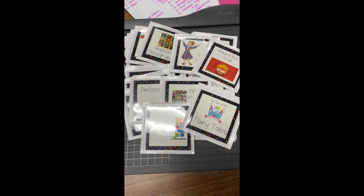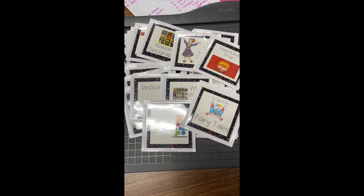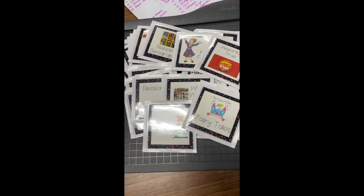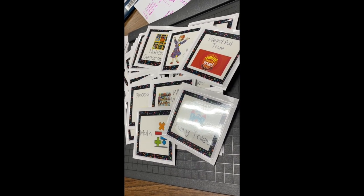So I might be obsessed with these new book bin labels I just whipped up. I'm so loving them. I'm sorry for the glare, but they're going to look great.